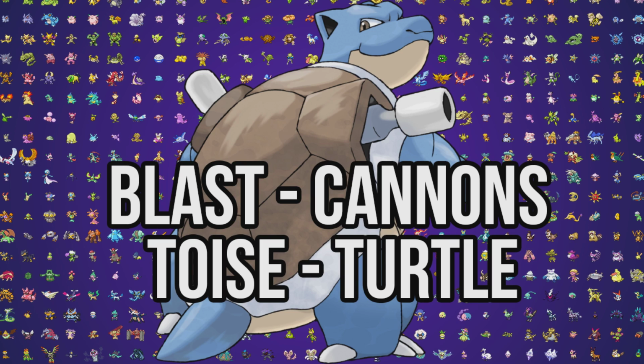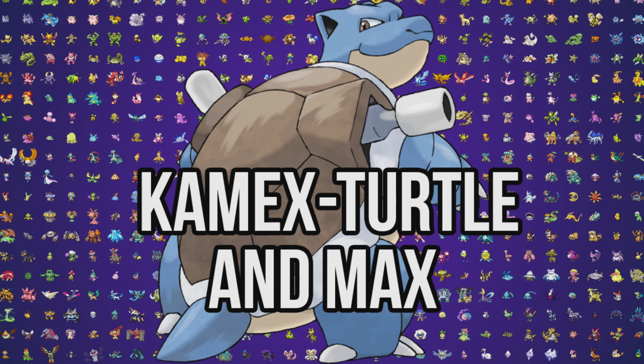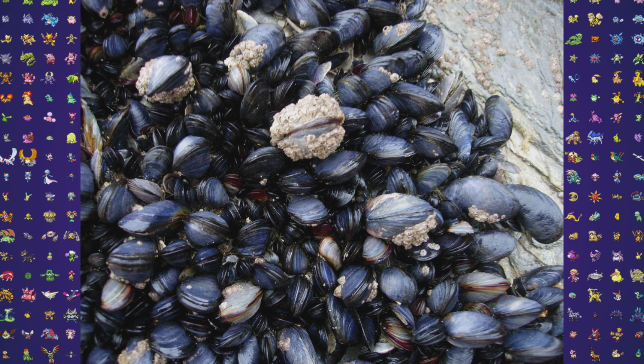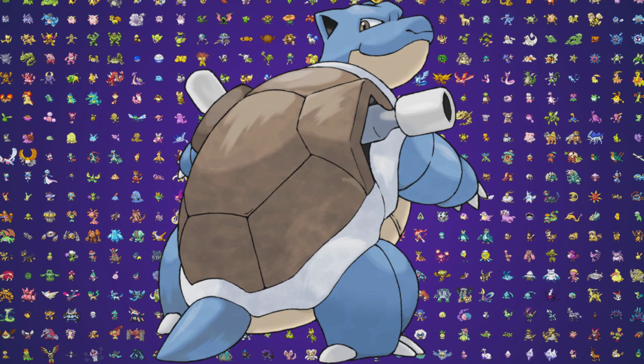Blastoise's name is a combination of blast and tortoise. You get it. Pretty simple. And it has a translation in Japanese, which is called Kamex, which comes from the word turtle and possibly max. Now, an interesting thing about Blastoise is that it actually has these cannons. This actually may have gotten the inspiration from a tank, but some others suggest that it was functioning tubes that were found in mussels and other shellfish animals in real life, and that's how it got its name and probably those cannons as well.